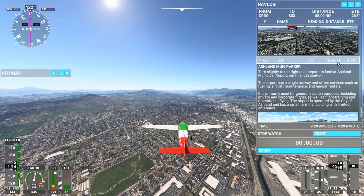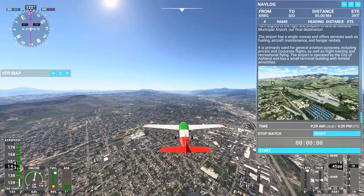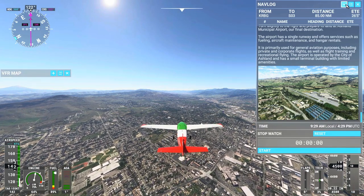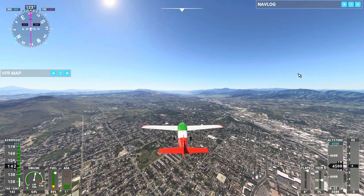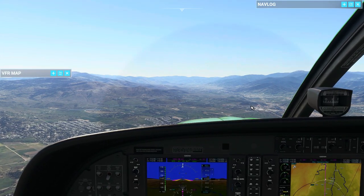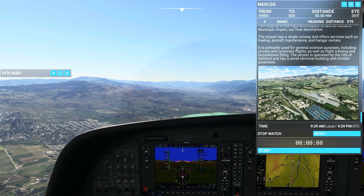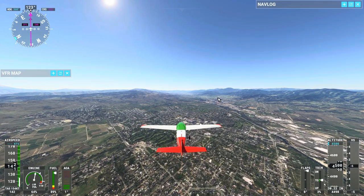Okay, we are about 15 nautical miles out, and here is our airport. We're going to be landing from this direction. We're coming from there, and we're going to be landing down through there. So, let me minimize this, and check something here in the cockpit. We are about 4 minutes to our destination. So we'll fly out here just a little bit longer. And then I'm going to have to go into the cockpit and start getting ready to land.